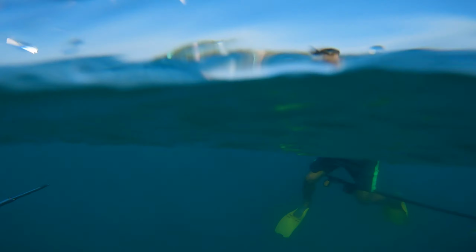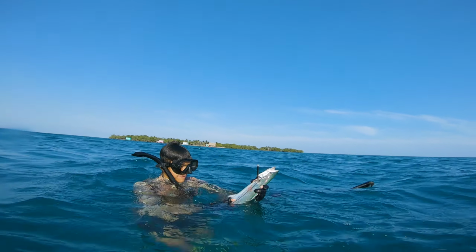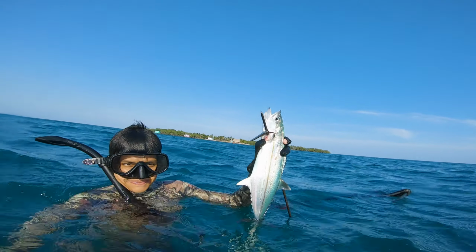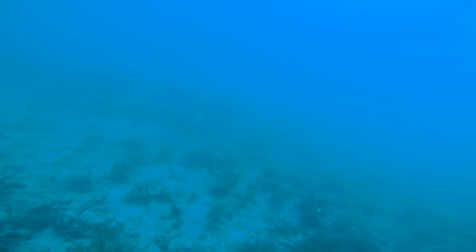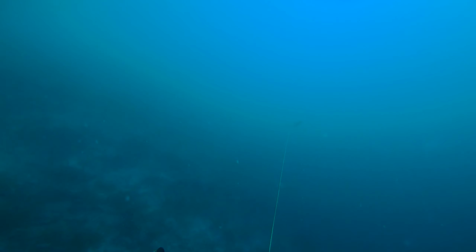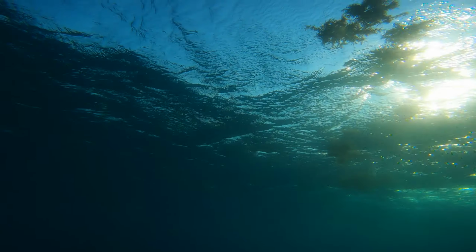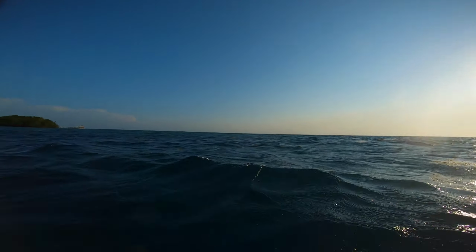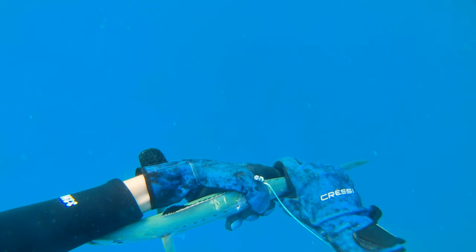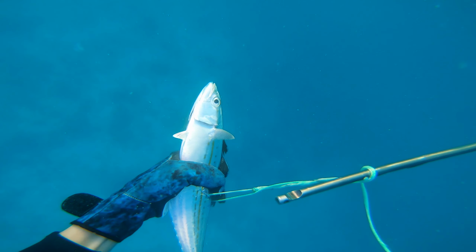Right here, Derek shoots a nice size Spanish mackerel. These mackerel don't really get too big. They get bigger than this, but it's rare to find them that big. They're all pretty small, there's nothing huge, but like I said before, I really like to eat them.